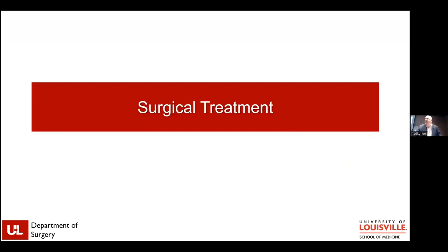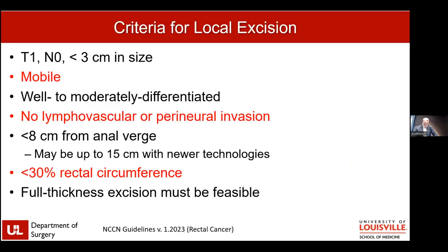All right, I got a little bit of time left. And so we're going to actually talk about surgery now in a surgical grand rounds. Shocker. All right. This is on your boards. This is on your app site every year.